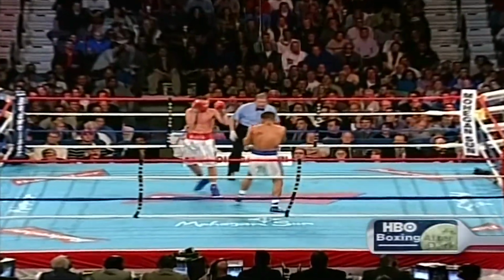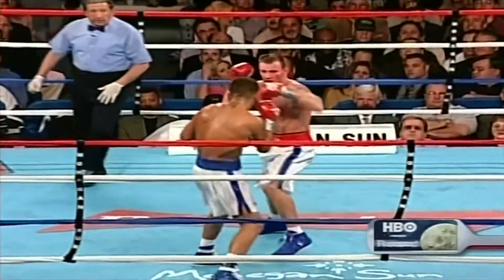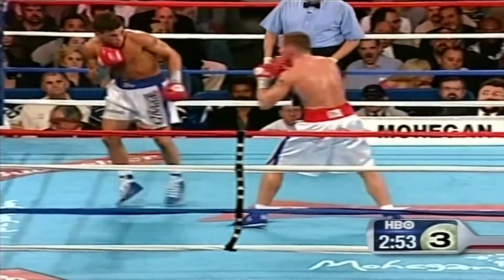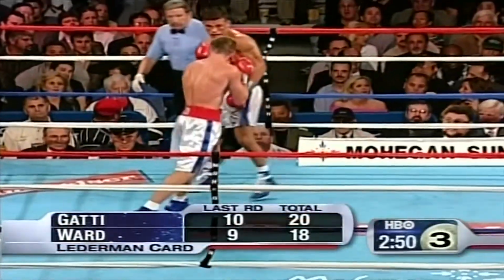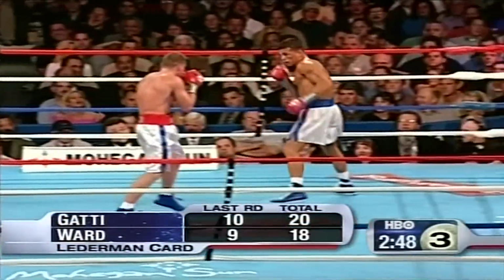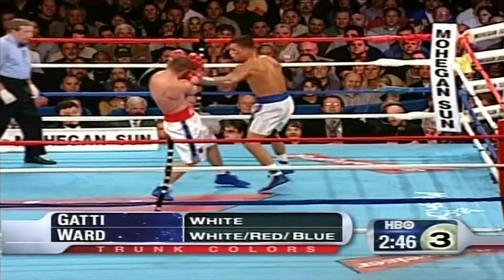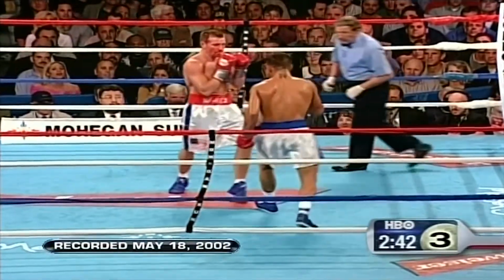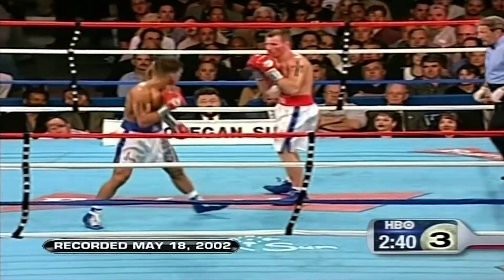CompuBox numbers through the second round. Arturo Gatti averaging 29 jabs thrown per round. That makes it very difficult for Ward, who doesn't really have a jab, to start his attack. But Ward seems to be applying more pressure now and trying to get closer. And he's going to have to continue doing that. He can't sit back at a distance. He's going to have to get very close to Gatti if he's got any chance of pulling this fight off.